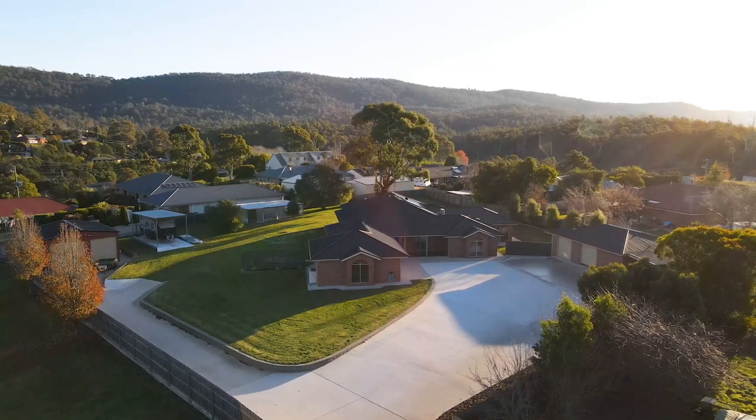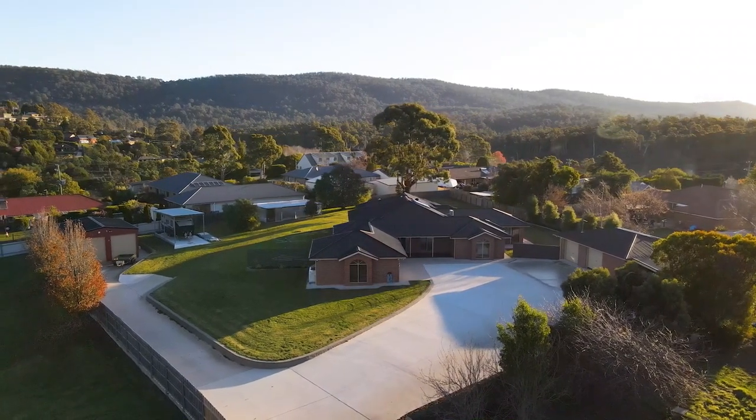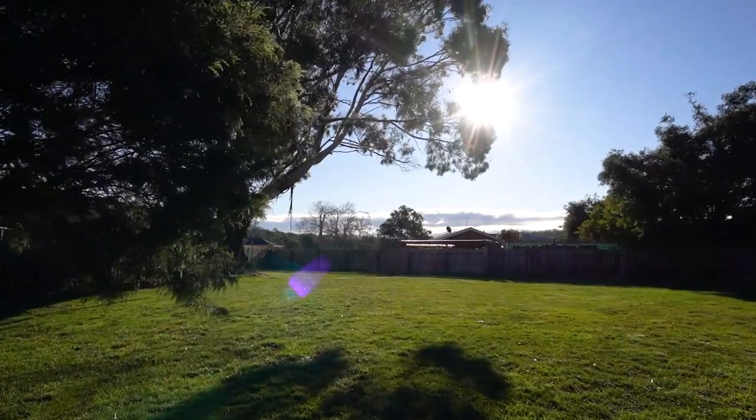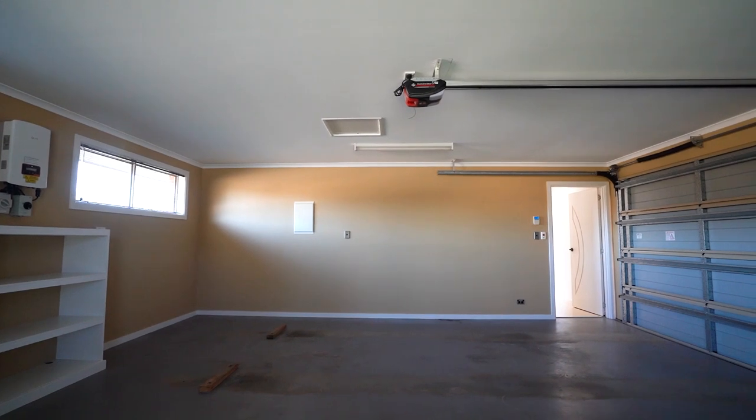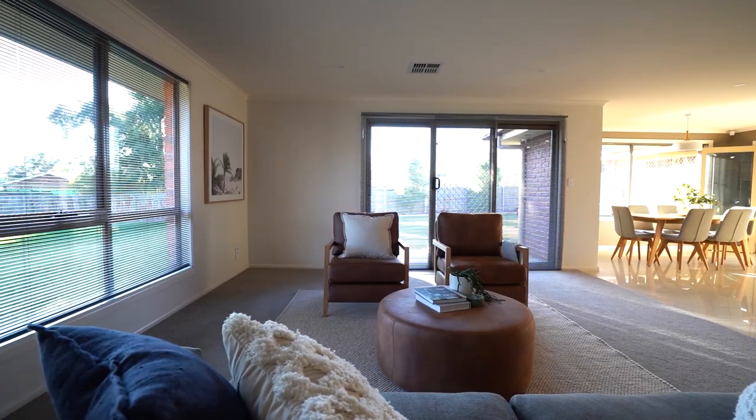Well, there you have it, that's 6 Baker Court here in Blackstone Heights. And by now you should have picked where your caravan's going, where your boat's going, where the children are going to be sleeping, or you're going to be entertaining the family and friends in the abundance of space. Maybe even a cricket pitch or a veggie patch. Pick up the phone, Beck or myself would love to show you through.